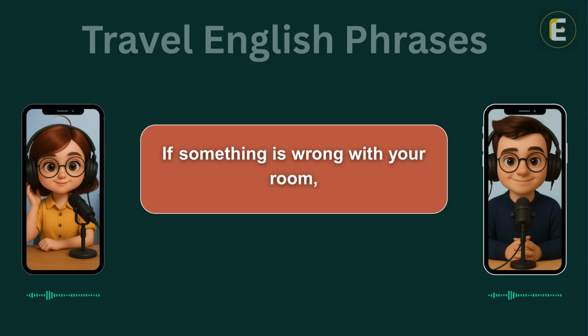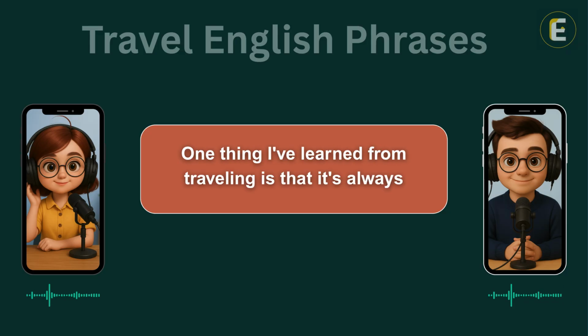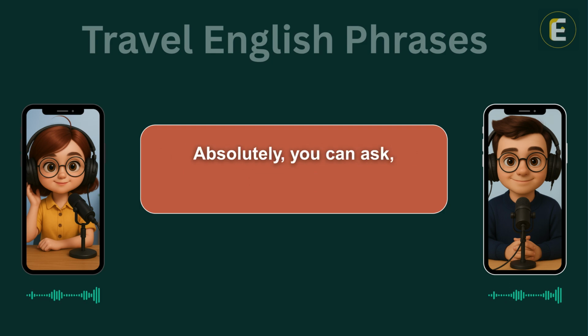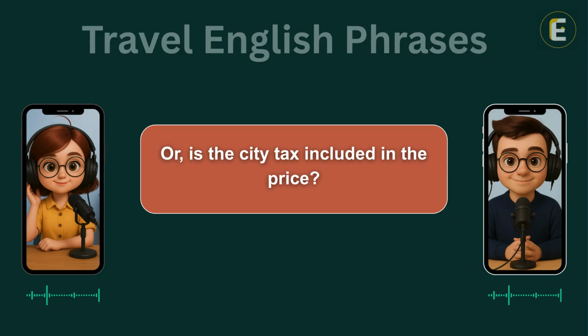If something is wrong with your room, don't hesitate to say, "The air conditioning isn't working," or "The shower is too cold." One thing I've learned from traveling is that it's always good to confirm if there are any additional charges not included in your booking. Absolutely, you can ask, "Are there any additional fees I should know about?" Or, "Is the city tax included in the price?"